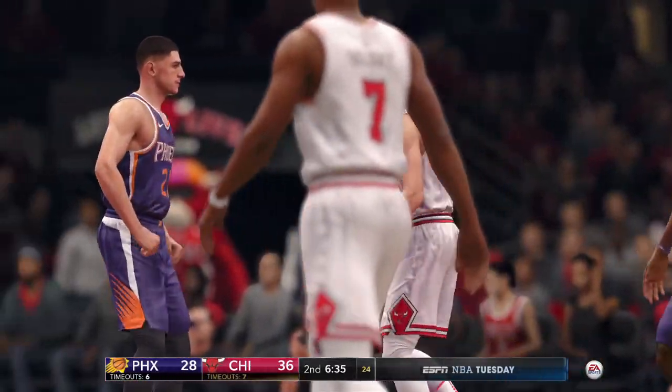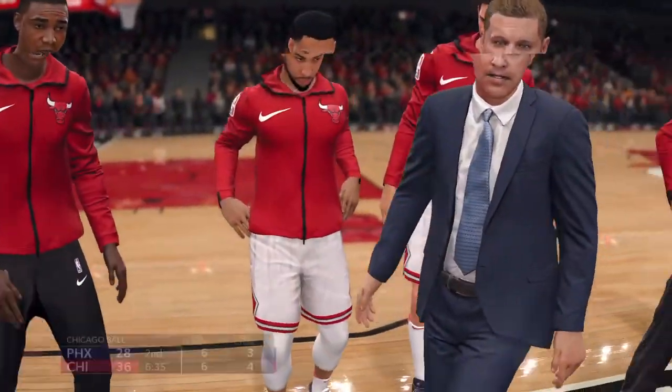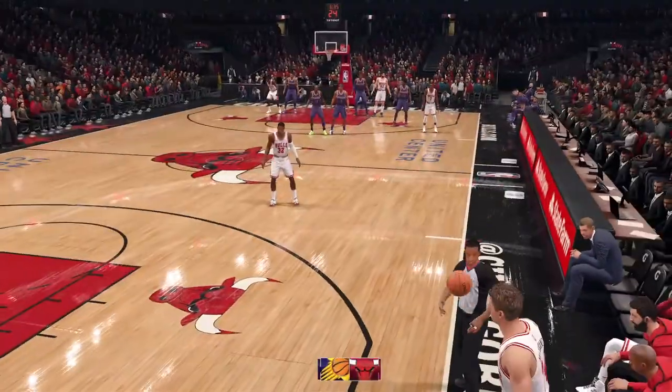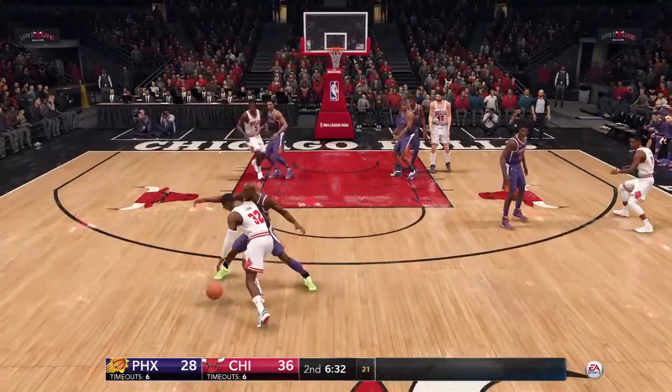You just got to keep playing the game. Push the ball in transition. You get it to the rim. Good finish. Hey, you've got a big mountain to overcome with this deficit, but you're just trying to win each and every possession.